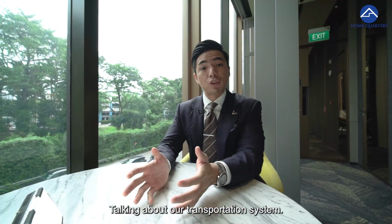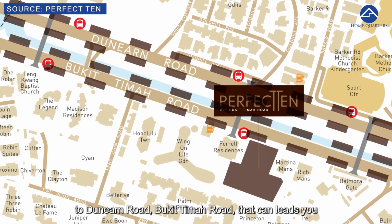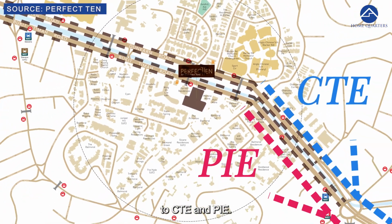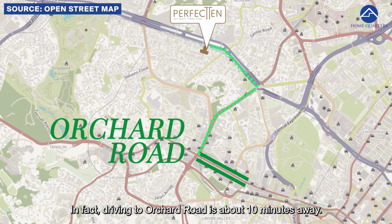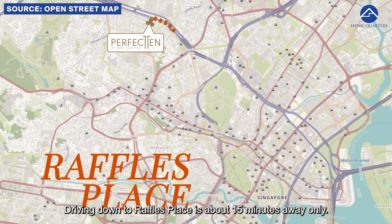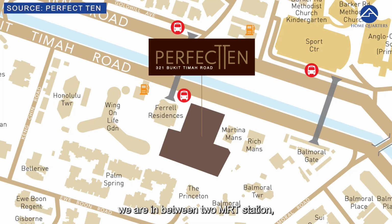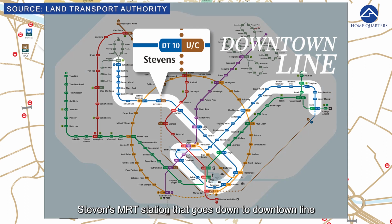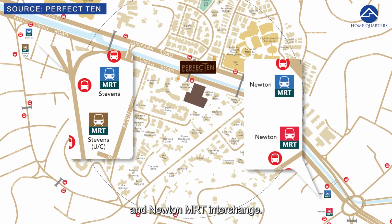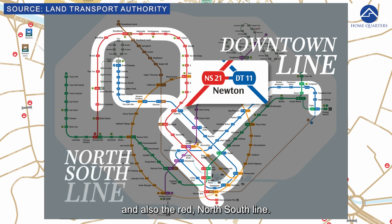Talking about transportation and the navigation system. If you are driving, we are in close proximity to Dunearn Road and Bukit Timah Road, which can lead you to the CTE and PIE. In fact, driving to Orchard Road is about 10 minutes away. Driving down to Raffles Place is only about 15 minutes away. Of course, on days that you do not drive, we are in between two MRT stations: Stevens MRT station on the Downtown Line, and Newton MRT interchange, which is an interchange between the Downtown Line and the red North-South Line.